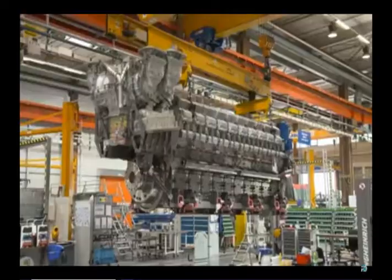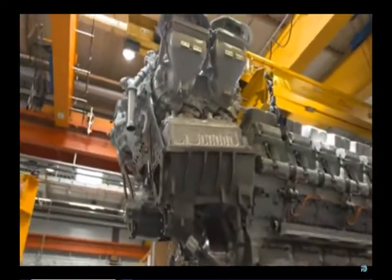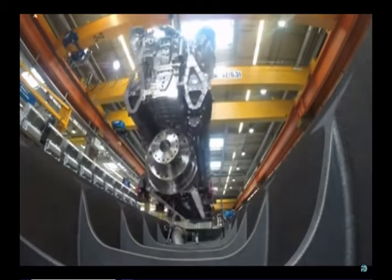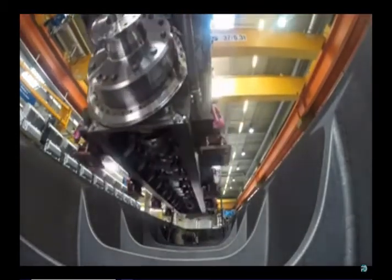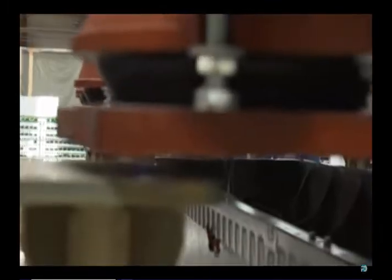Then the overhead gantry transports the massive engine through the workshop. It will now be lowered onto the mega diesel engine's oil pan. The 40-ton Colossus is placed securely on 6 stilts.